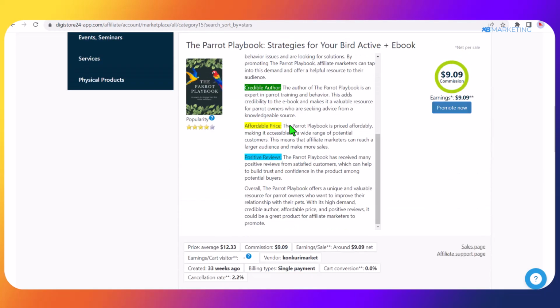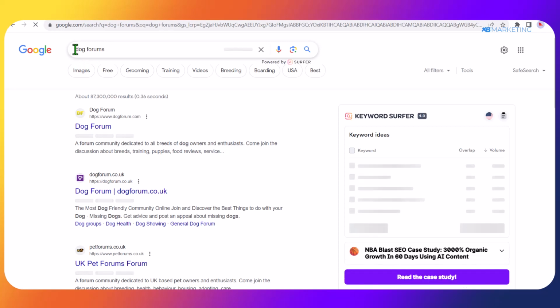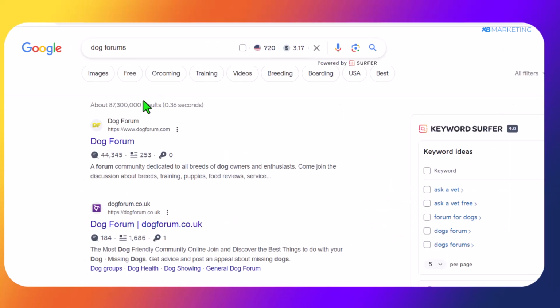in passive income. In order to maximize your earnings, you can also go to related forums to repeat the same strategy as well. You want to type in something like cat forums or dog forums. Like I said, this is going to depend on the niche you're working with. And you want to join 10 to 20 forums that are very active. And all you need to do is to make that same post in those forums.